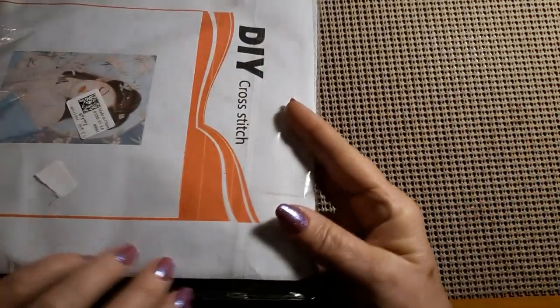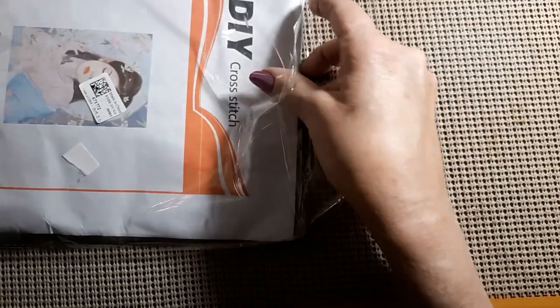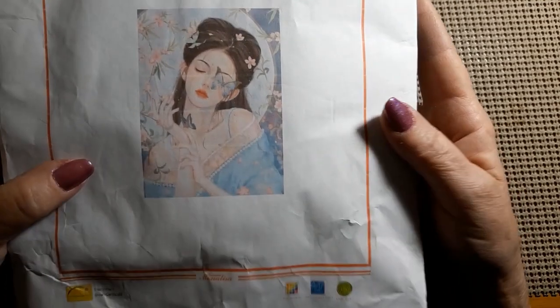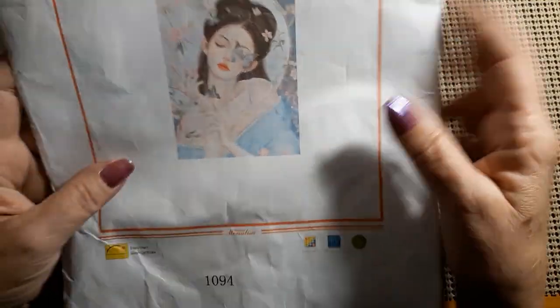Let's see how to open this puppy. Maybe I'm going from the wrong direction. So I will put this with my other Ancient Beauty. I don't count this as a Peking lady, but I just liked the way it looked, with all the flowers and the butterflies. And nice, it looks like pale colors, like it's more in pastel. I'm trying to find that pattern here.